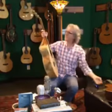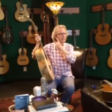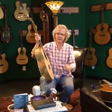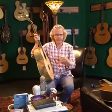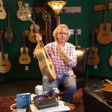Really long scale on this to accommodate alternate tunings. When you tune a string down, perhaps you've noticed on your guitar, if you don't have a particularly long scale guitar, that as you tune that string down, as you fret up on one of the lower strings, sometimes the intonation is not so very good. A longer scale guitar helps with that. So if you're an alternate tunings person and you're playing a short scale guitar, perhaps you ought to consider something a little longer.